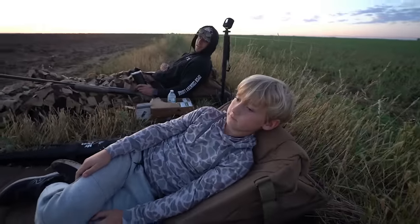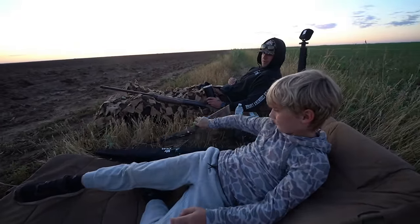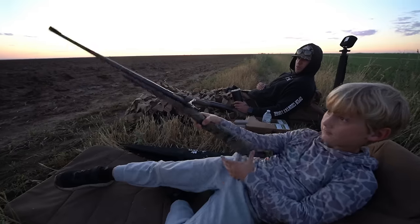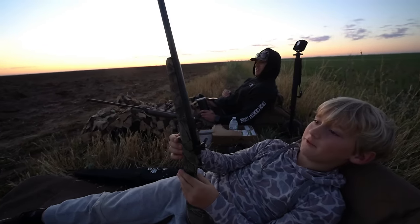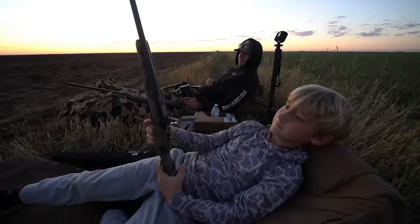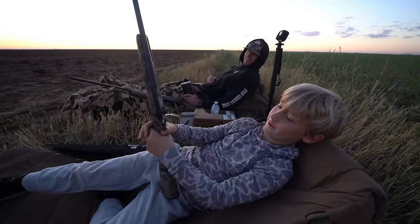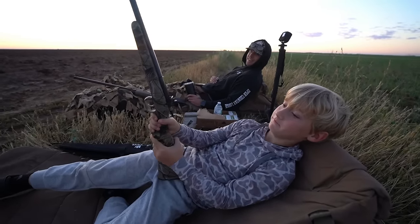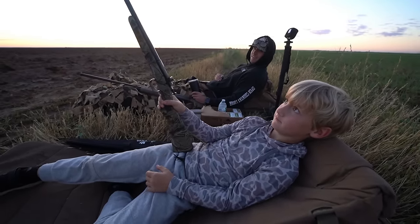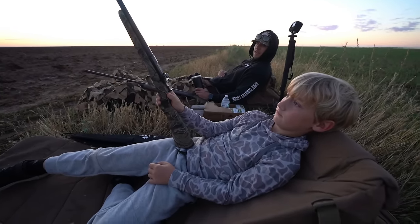So show everybody at home that gun of yours, your pride and joy. Show your new gun, baby. Tell him all about it. What is it, bub? This is my .22, and it's a really good gun because it doesn't really kick back. You love shooting it, don't you? Pretty much shoot it like a BB gun now. He's got it down. You got one in the chamber and it's not cocked yet.